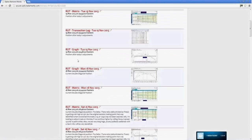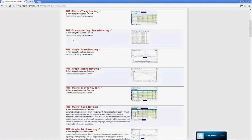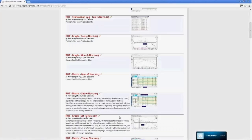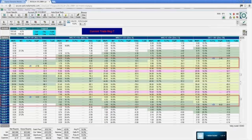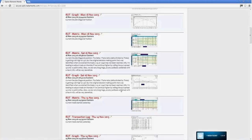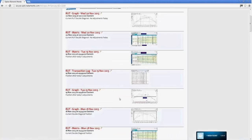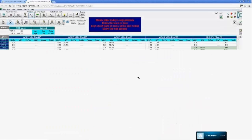Let me go back and show you. This is how we do it with a time traveler trade. Just a second, guys. Sorry. Go back to the beginning. Oh, we hadn't rolled it yet. Hang on. Sorry, I'm losing my place. Oh, here we go, right here. Okay, here's our position after we made the adjustment.